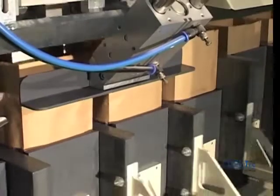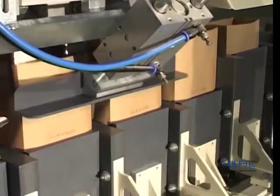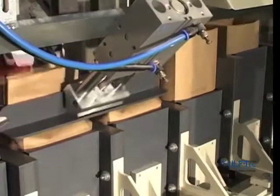The modular construction of the filling line enables cost-effective and simple planning and realization of the production line, therefore living up to the complex production processes.